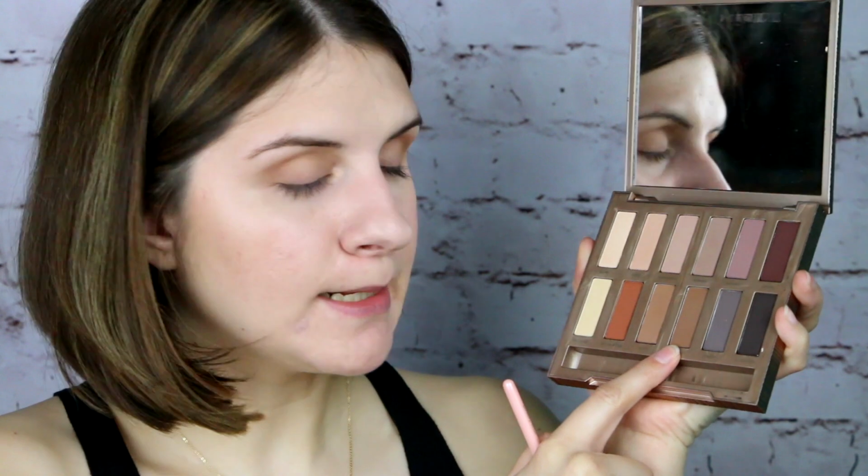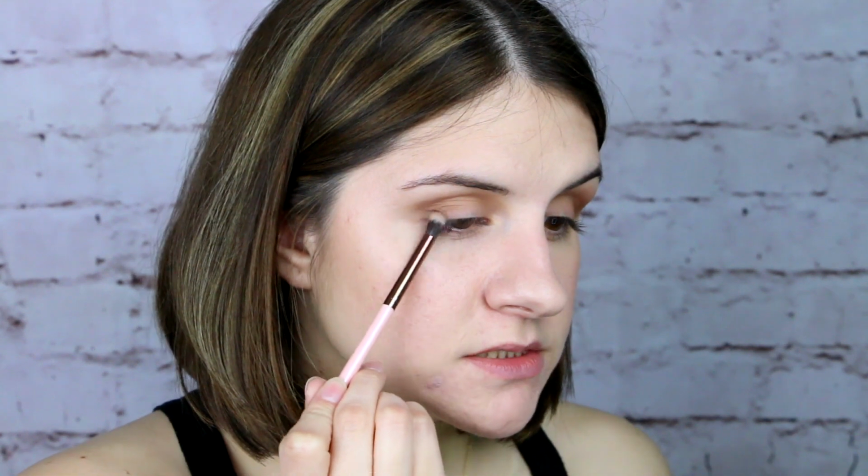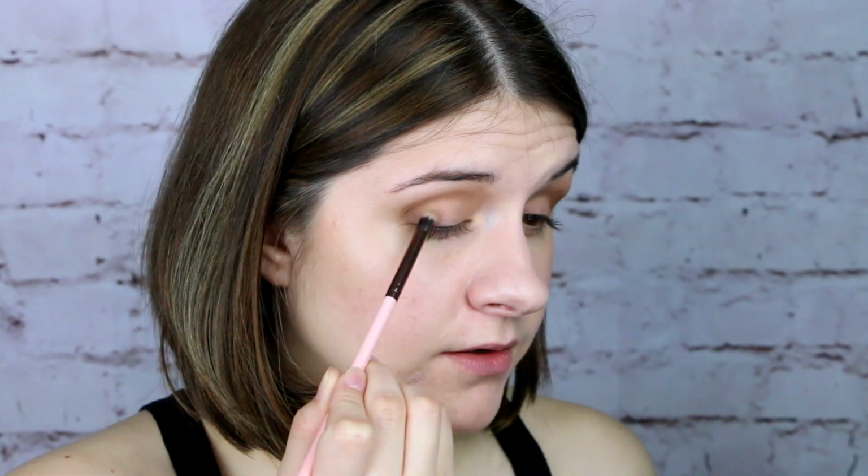Right now I'm going to be taking the Luxie 121 Mini Tapered Brush and I'm going to be dipping into the shade Lockout right here. Got to be a little careful with the shade since it is a bit deeper, and we're just going to focus on the outer V, being very light-handed. Okay, we're also going to be dipping this into the shade Magnet as well, just a very little bit, just to kind of cool down all the warmness, and again focusing that on the outer V.